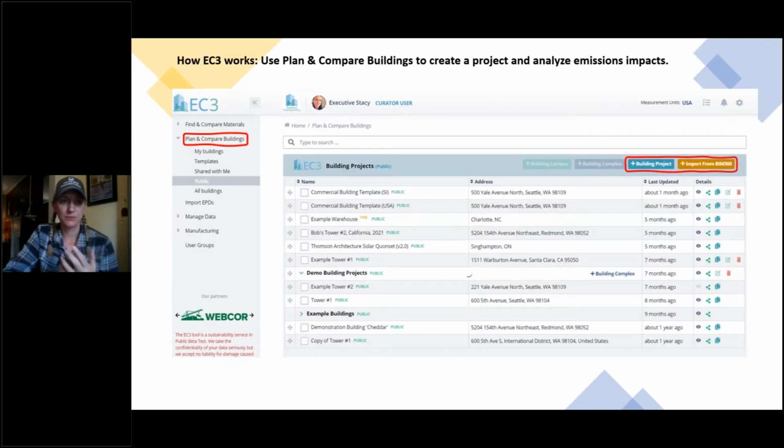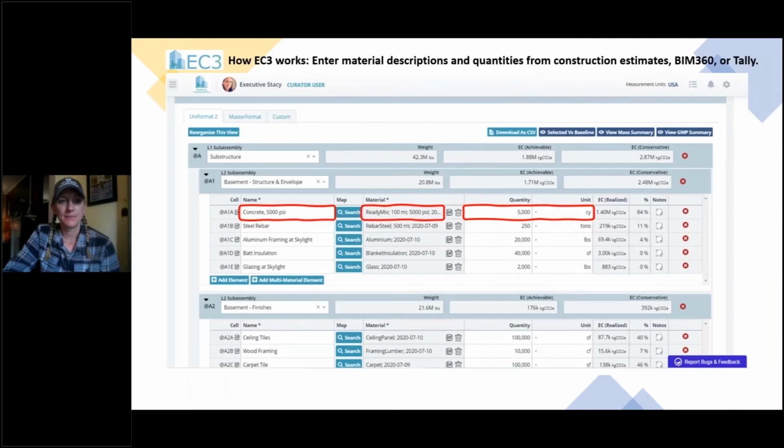The next part of the tool is the plan and compare buildings function, where you can import a building project from BIM 360 or just start one from scratch. Again, as I mentioned, this is where you can actually type in, and I'll do this live after we talk through the slides, your description of your product if you want to use an estimate, type in your quantity of material in the unit that it's declared in, and then do those collection of searches.